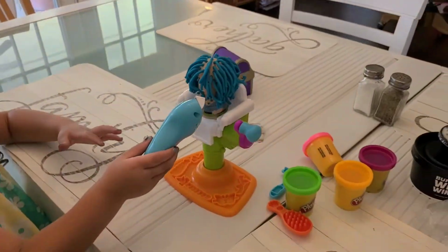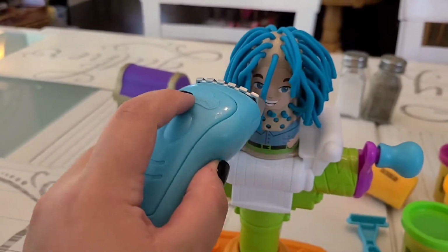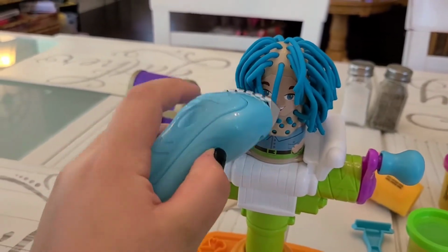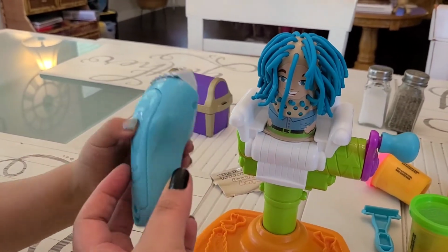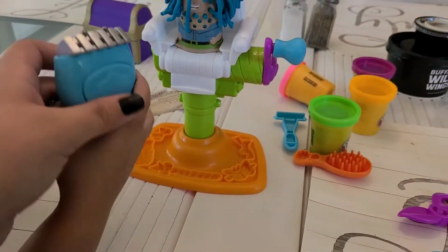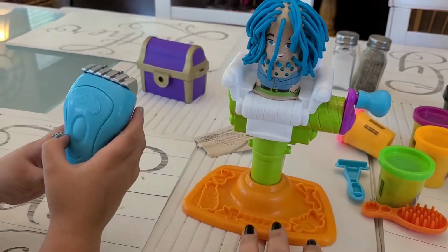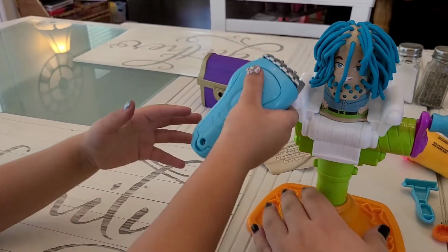Yeah. Can you shave it off? Let's see how this works. Let's see. Ooh. Shave it. If you put your finger right here, then you put pressure. Right here? Yeah.